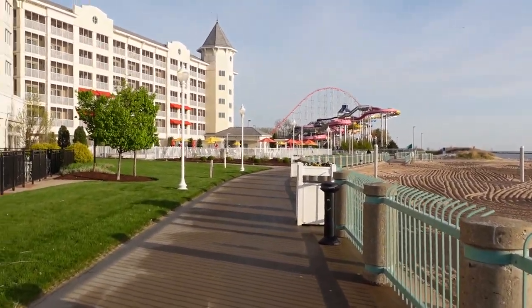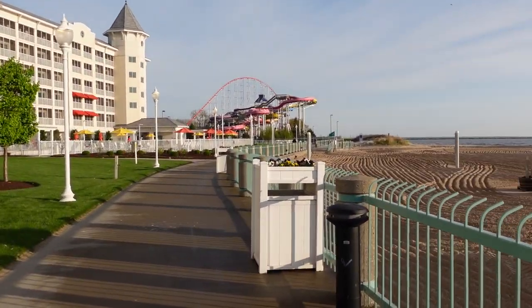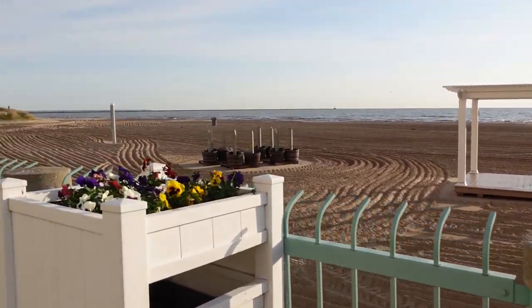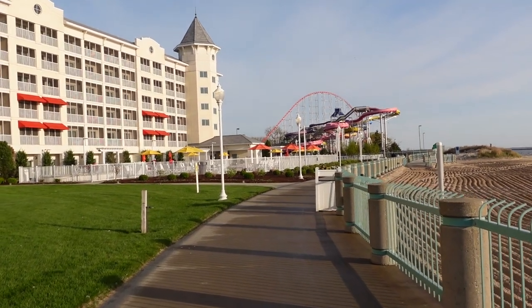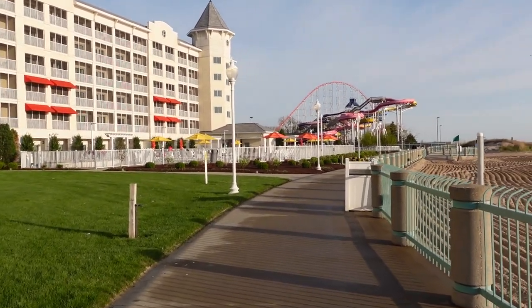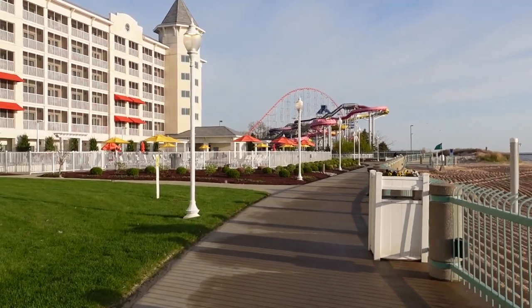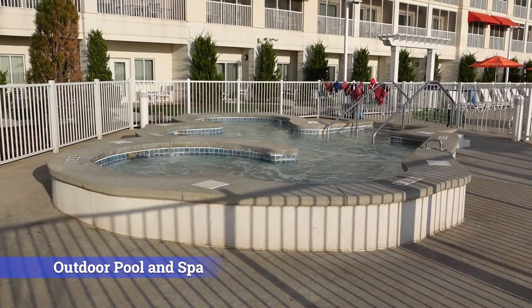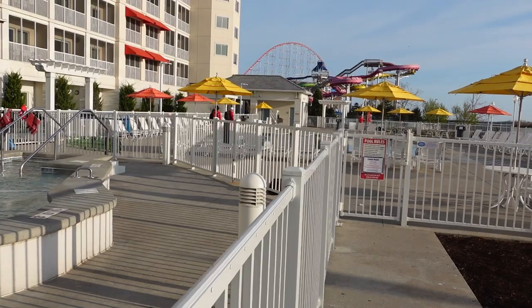And here it is right here. So one of the big reasons to stay here at Breakers, you are literally right on the beach. So we're heading towards the water park, towards one of the pools right over here. There's two outdoor pools and a kid's splash zone too, in addition to the indoor pool here. And here's one of the outdoor jacuzzis and the pool.